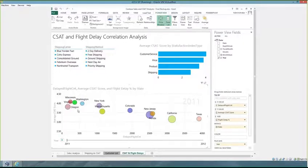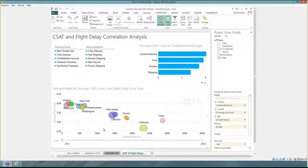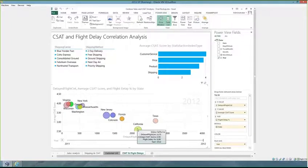So the graph that is shown in the bottom, the data is the customer satisfaction score, and it's over the period of 2011 and 2012. So if I click on the play button, you can see how data changes over time. And you can see that the customer satisfaction score of California drops over time, even though the delayed flight count for California is coming down. So you can gain some insight into your data as to what is contributing to that decrease in certain KPIs that you define. Okay.